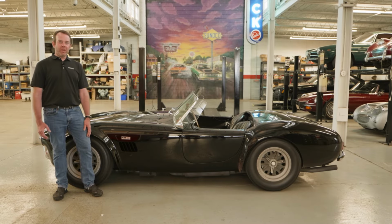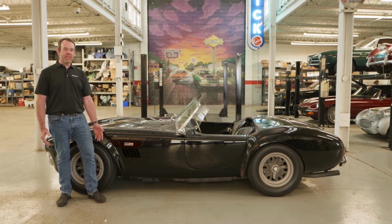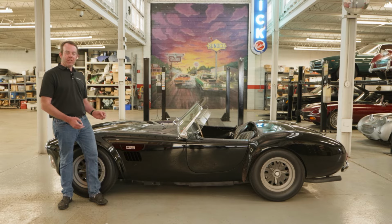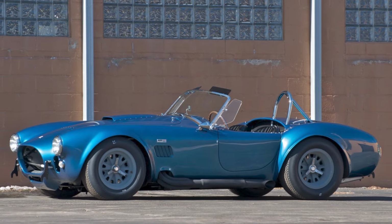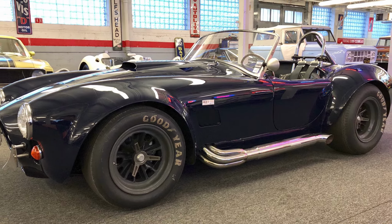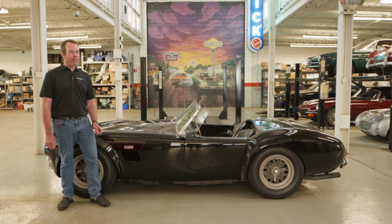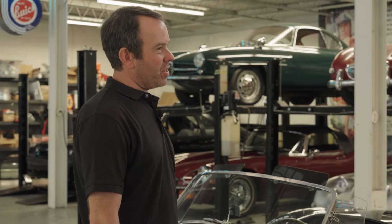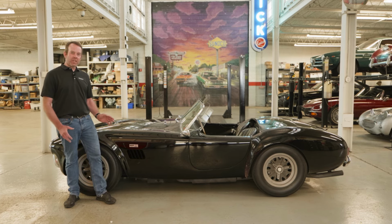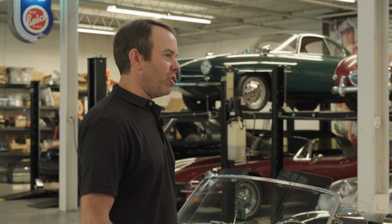If you're like most people and you close your eyes and you picture a 427 Cobra, what do you see? You probably don't see something that looks exactly like this. You probably picture a car with a big hood scoop, a roll bar, and side pipes coming out of the front fenders. But that's not what a 427 Street Cobra was when Shelby American built them. That was a competition car. But we're not here today to talk about competition cars. We're going to talk about the 260 big block Street Cobras that were produced by Shelby American.